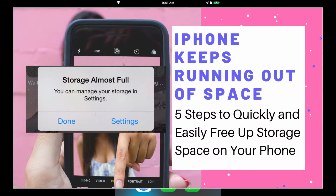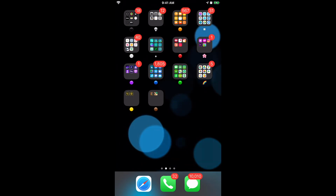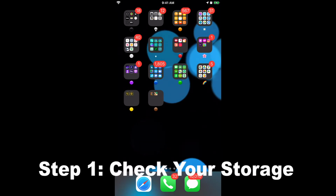All right, so the first step in freeing up storage space on your phone so that it doesn't keep running out is to go to your storage and see what's actually taking up the space. So here's how you do that. You go to the settings on your phone, okay?